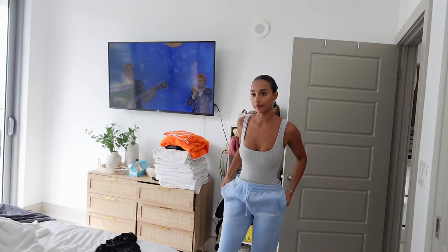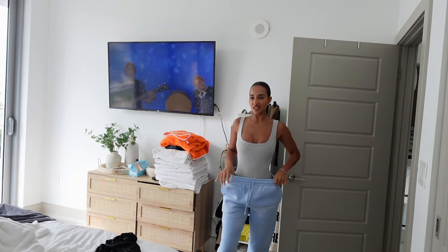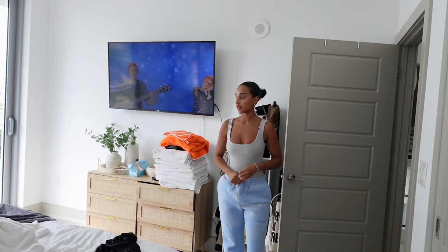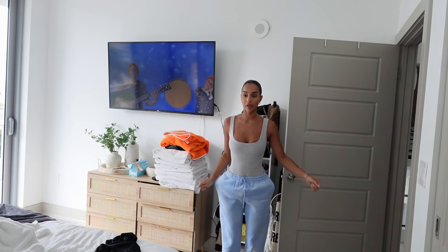I still don't know what I'm making. Okay, this is cute. These are big, I've lost so much weight. I still don't know what I'm going to make, so I need to look on TikTok right now and see what I want to make so I'm not going there with no plan.